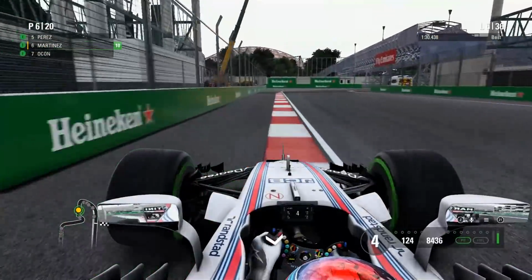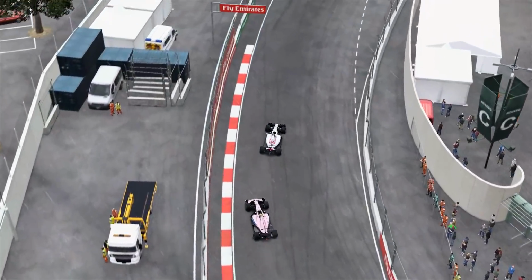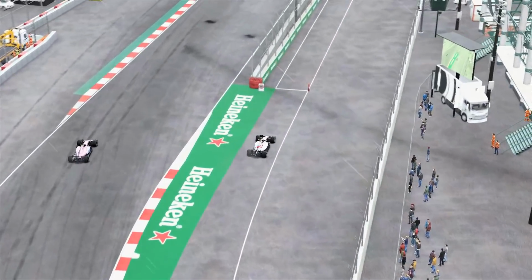Okay, so the team want me to change this lap to dry tyres. It looks like everyone's coming in, so this probably is the time. So we're going to go ahead and, you know, follow our team's orders and come in for dry tyres.